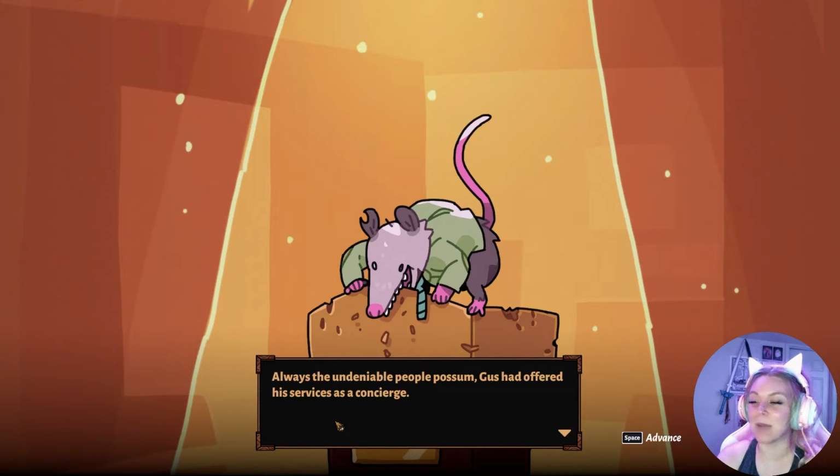Always the undeniable people possum, Gus has offered his service as a concierge. All he asked for was a little stand through which he could take care of business, of course.